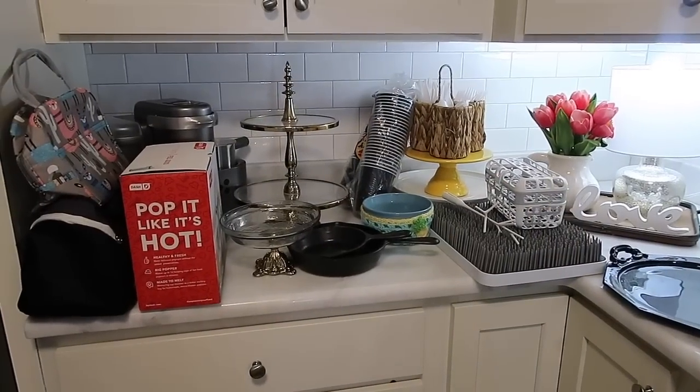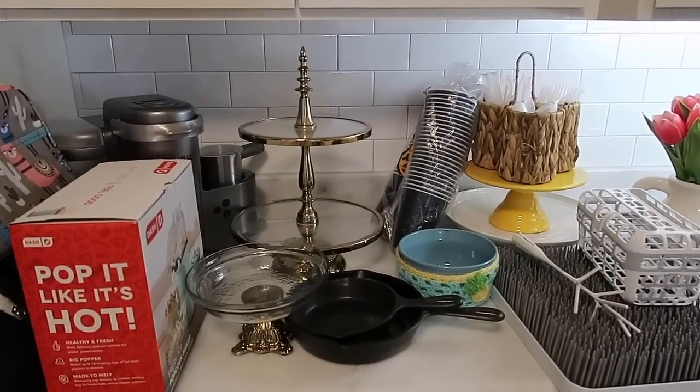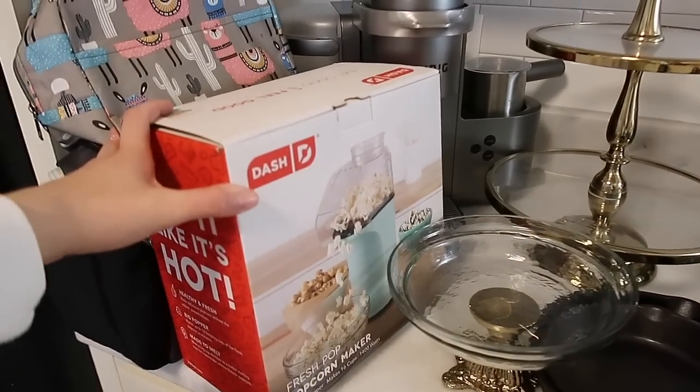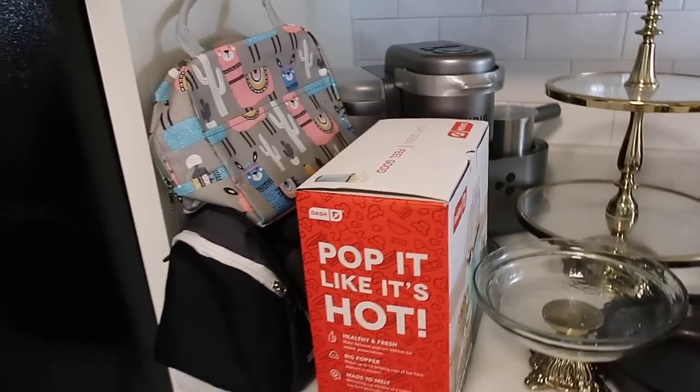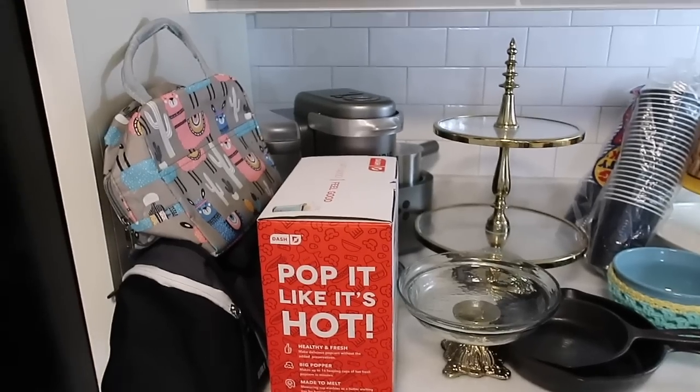Okay, sorry, my dishwasher is so loud, but I decided to keep this stuff over here and keep it up there in that cabinet because it's out of the way. It's stuff I don't need every day. Our cute little popcorn maker that my sister-in-law Kirsty got me. I love that thing, and we use it on special occasions. We might even use that tonight for Valentine's Day.